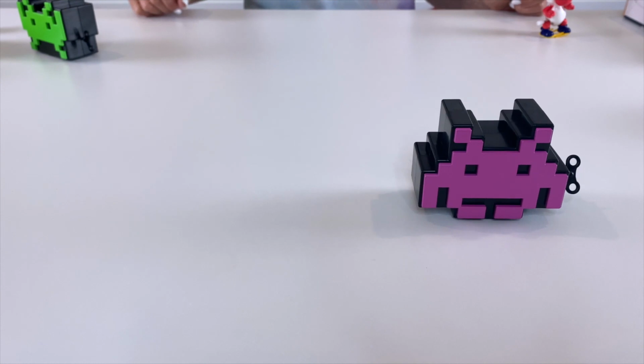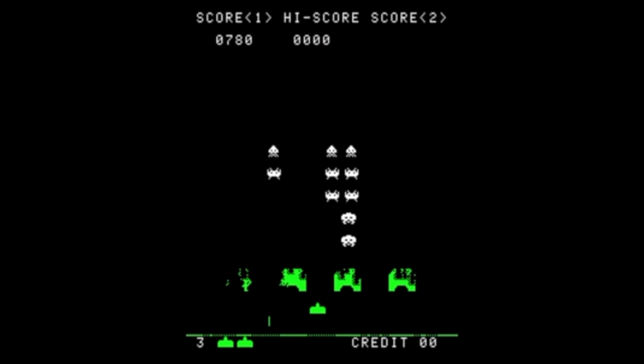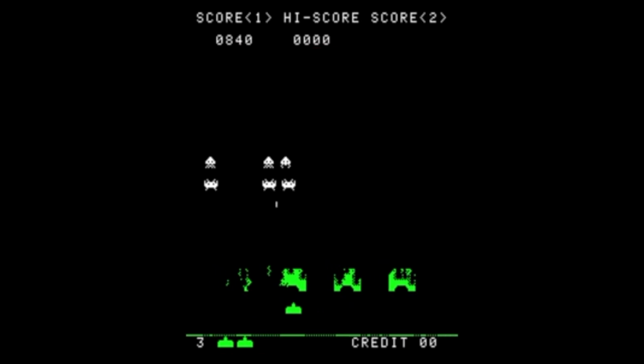Space Invaders is considered one of the most influential video games of all time. It helped expand the video game industry from a novelty to a global industry and ushered in the golden age of arcade video games. I also purchased these recently and I've never seen them before. I got them on eBay. Here is the packaging for it.